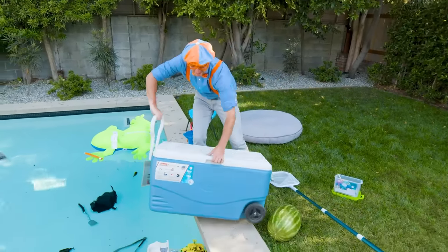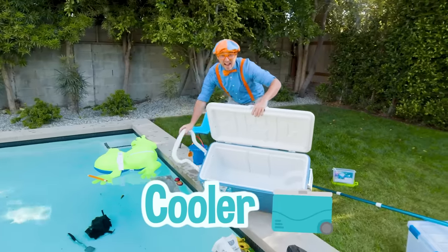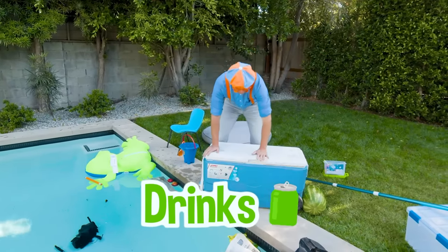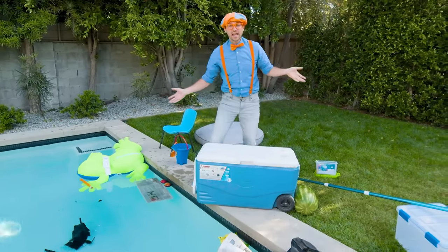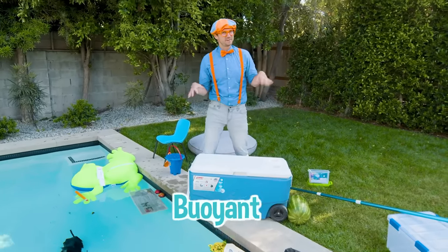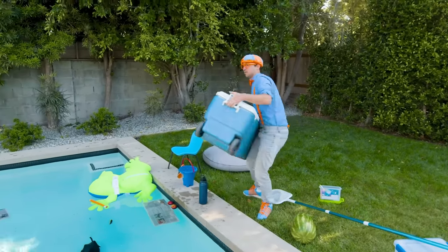This is a cooler. Yeah, you typically put a lot of ice and drinks in here. But for now, it's really empty. So that must mean it's probably really buoyant and not very dense. So I bet you know if this will sink or float.